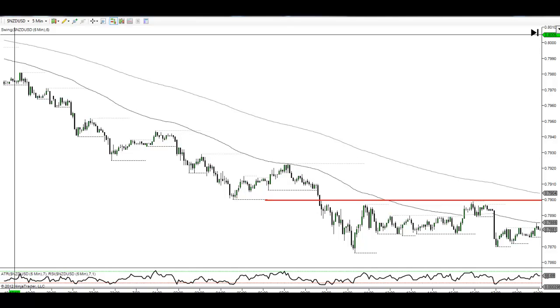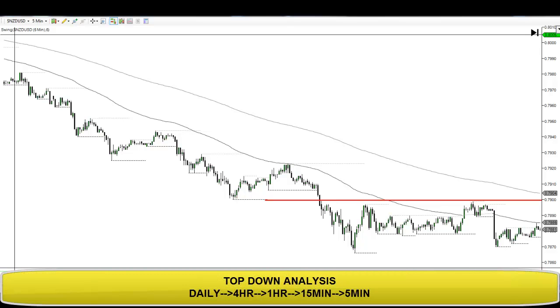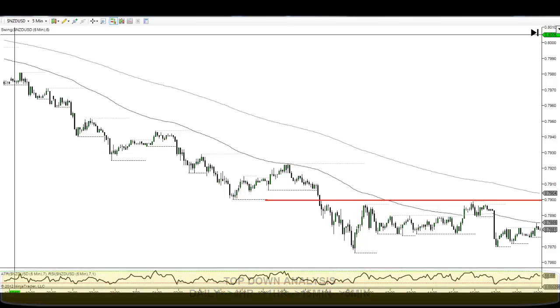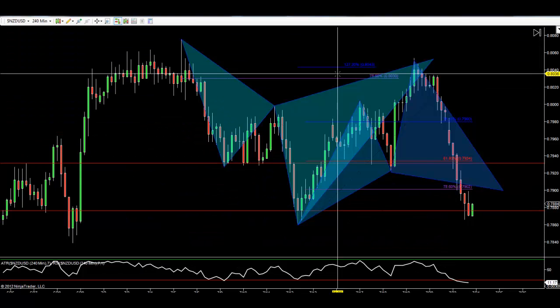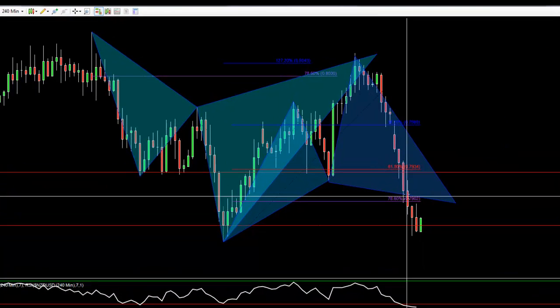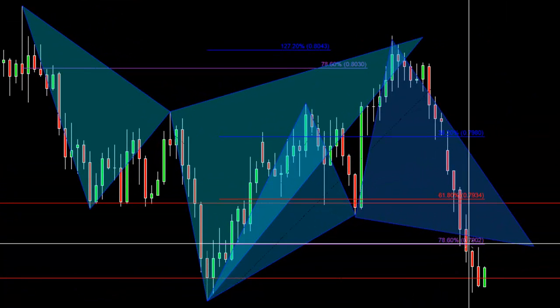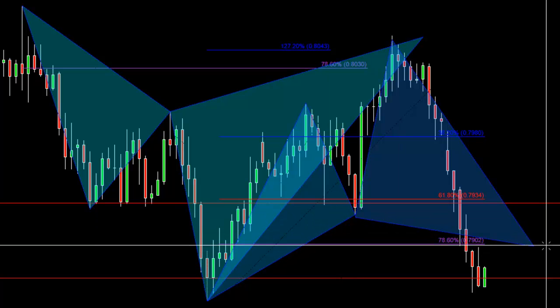Now before I enter each trading day, I always start off on my 4-hour charts and then scroll down from 4-hour to 2-hour to 1-hour to 15 to eventually get into the 5-minute charts by the time the session opens. Now on the 4-hour charts at the time, the market was right here, right around this 786. And what I was looking for was a cipher pattern completion.